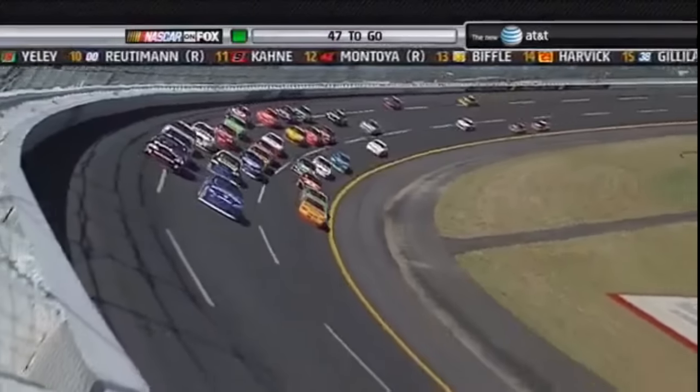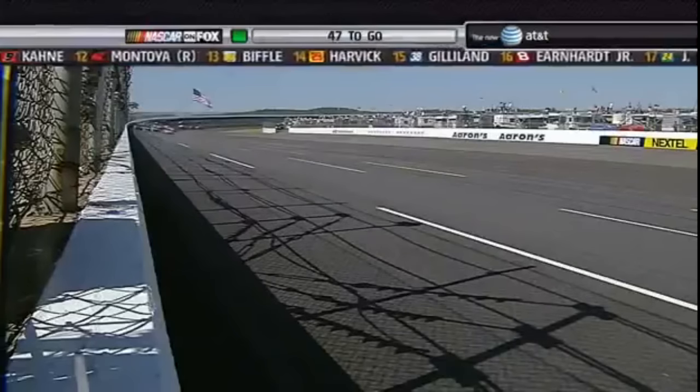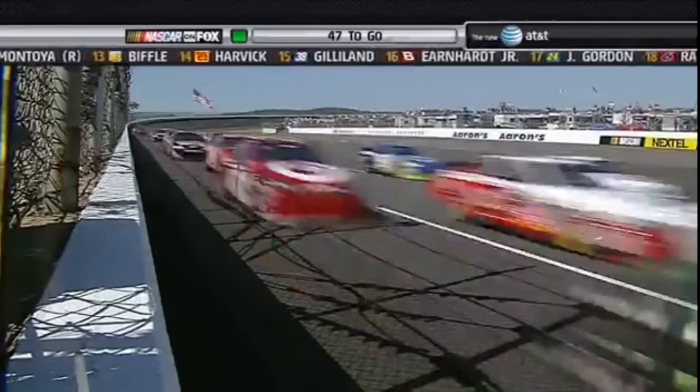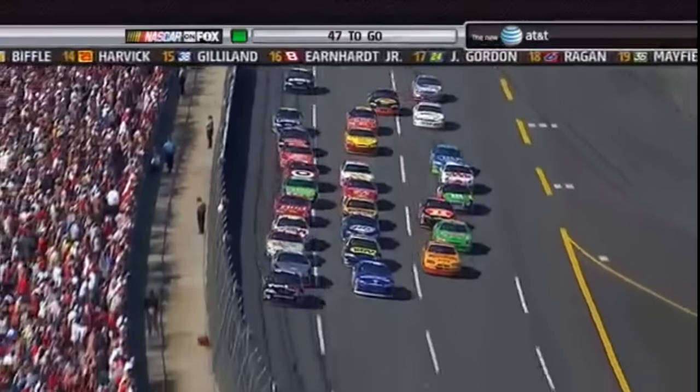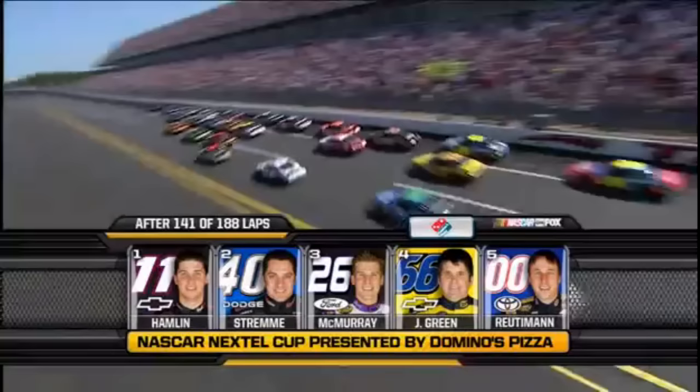A big point, though, you made it, Darrell. You don't have a lot of blowers and things here. No, it doesn't drain the battery down. And looking at his telemetry, 7,500, she's running just fine. Thank you. Yeah. David Stremme loses the lead to Denny Hamlin, who brings Jamie McMurray with him. 46 laps to go.